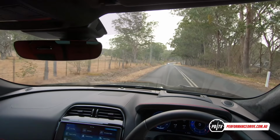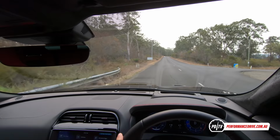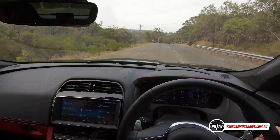Again, it's the smaller bumps that you notice the most. It's these little surface changes and the little corrugations. You can actually hear a bit of the trim shaking around. It's only when you start to push it that the suspension starts to make a lot of sense, because it can catch those bumps and keep the body composure going. We'll go back to that dynamic mode. There's some corners down here.